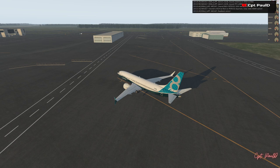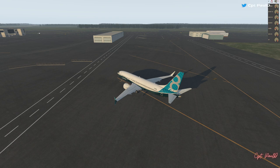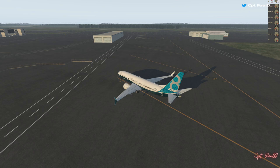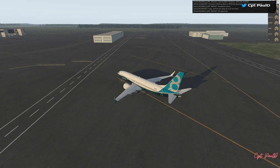Scandinavian 85, yes, ready for taxi when you are. Scandinavian 85, taxi holding point, runway 19 right, via Zulu Lima, Papa Alpha, and Yankee. Taxi 19 right, holding point via Zulu Lima, X-ray, Papa Alpha, Yankee. Yeah, Yankee's the last one for the holding point. I've written it down, hoping that if he gives me the same one, I'll have already got it written down. Zulu X-ray, Papa Alpha, Yankee. Yeah, I can see where he's sent me now.